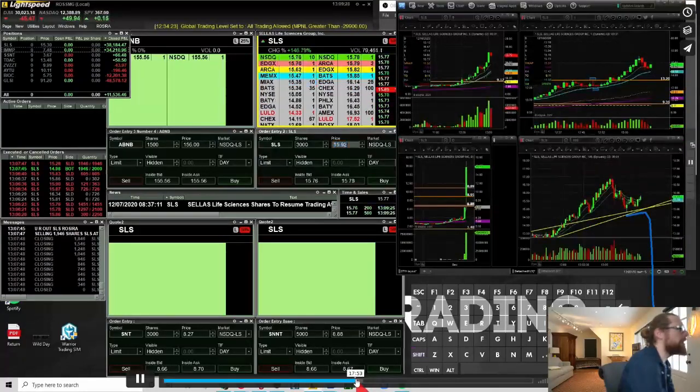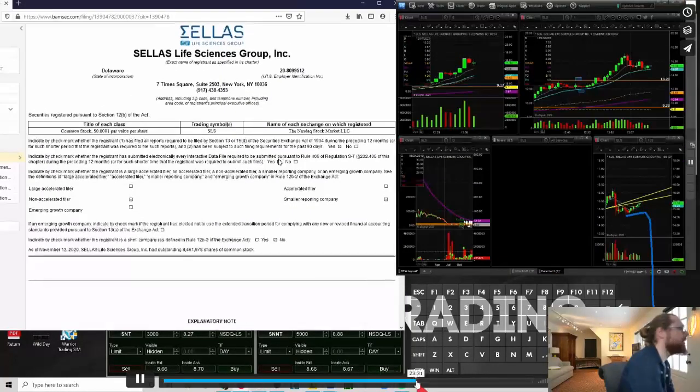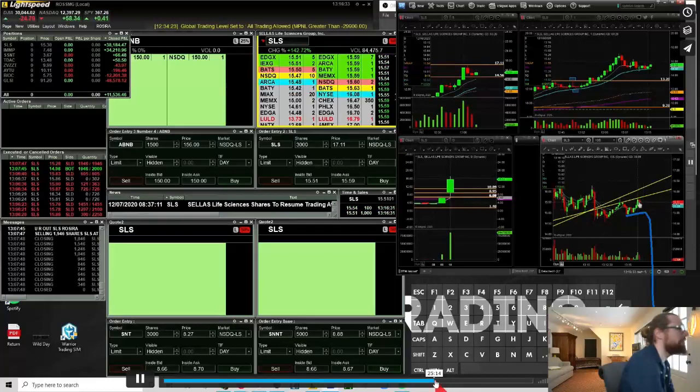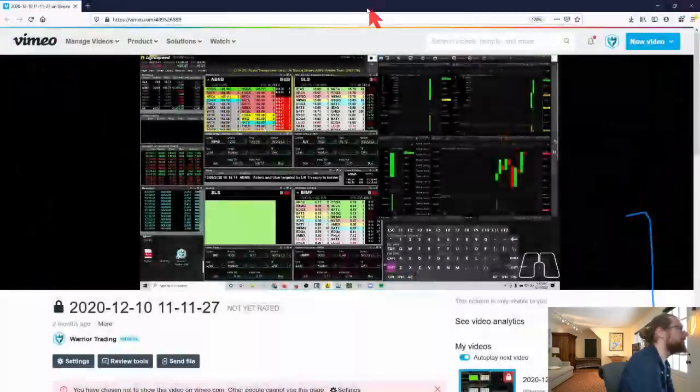Looking for the first candle to make a new high right here. First 1 minute candle to make a new high, then a move back up to 16.17. But I think we glanced at this one while we were looking at another trade the other day. Yeah, maybe yesterday or the day before. So anyways, I won't get too far into that one.